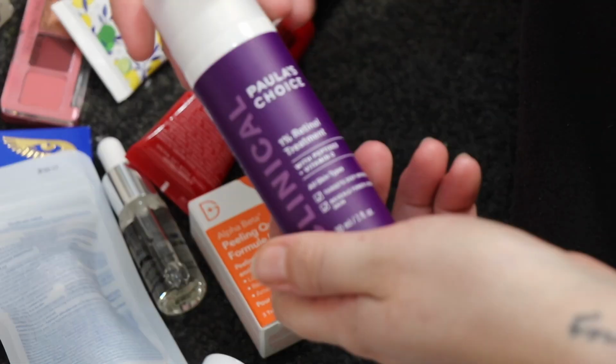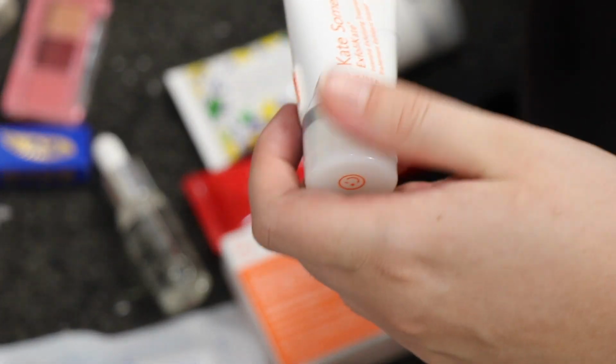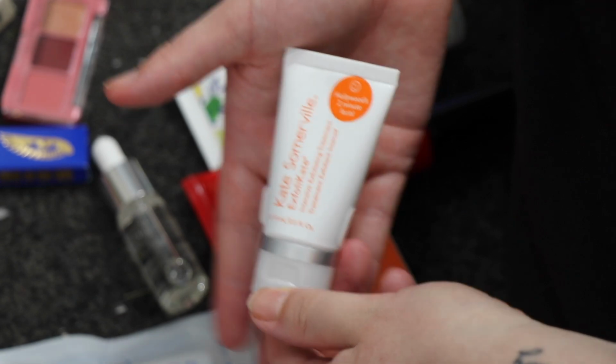This is the Paula's Choice 1% Retinol Treatment, which I am going to pass along because retinol scares me a bit. But this is the Kate Somerville Exfoliate Intensive Exfoliating Treatment, which I am going to keep. I feel like that sounds really nice.